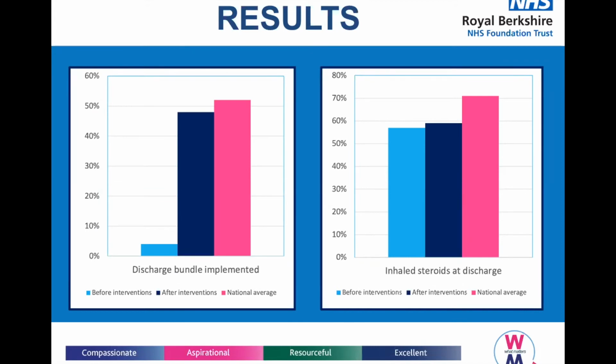Coming to implementation of a discharge bundle. So before interventions, we were only implementing discharge bundle in 4% of the patients. This nicely improved to 48%, with a national average of 52%. And number of patients on inhaled steroids at discharge improved from 57 to 59%, with a national average of 71%.